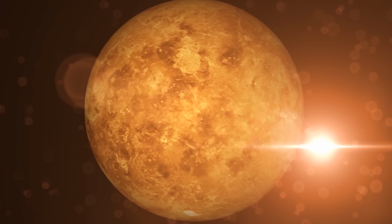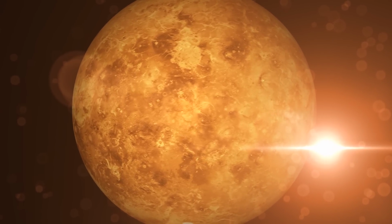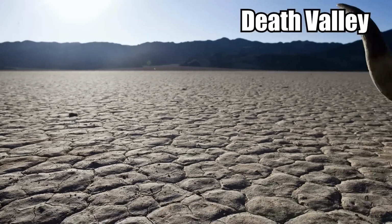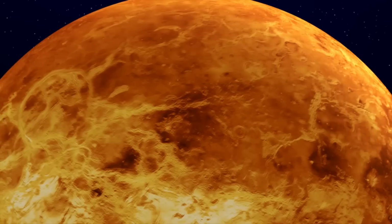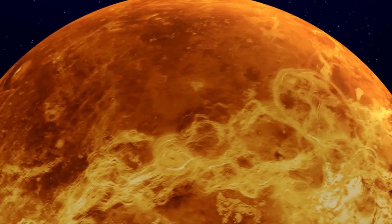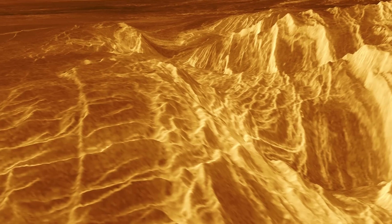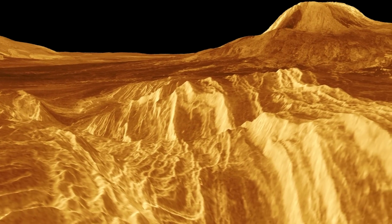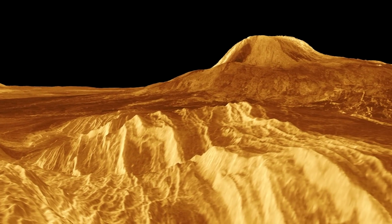It also happens to be the hottest planet in our solar system, with an average surface temperature of around 870 degrees Fahrenheit. That makes Death Valley look like Antarctica. As for the landscape, it's surprisingly similar to that of Earth. There's a reason people call Venus Earth's evil twin. It has sweeping plains, highlands, and heaps of volcanoes.